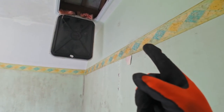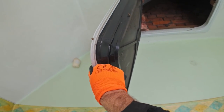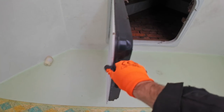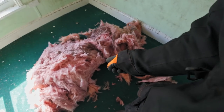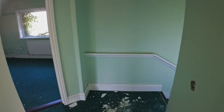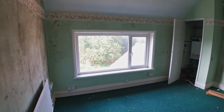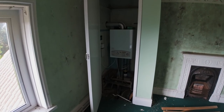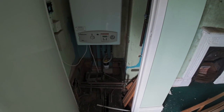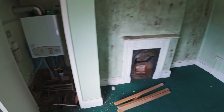What is this? What the hell? Look at this. I've never seen a loft thing like that. It's a bit industrial. Jesus. Somebody collecting this stuff or something. Just a little bit of dampness in here, but that's just because there's no heating on in the place. Oh my god. Nobody's had the copper. And it's got a modern boiler.